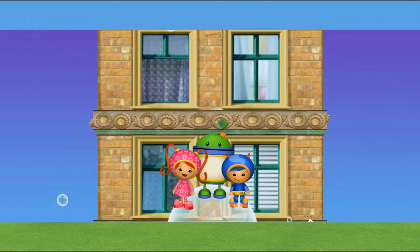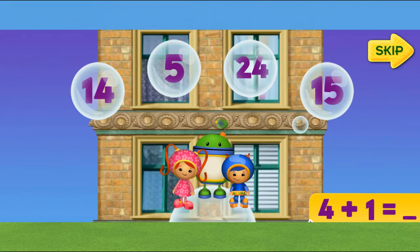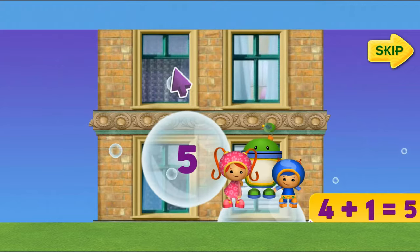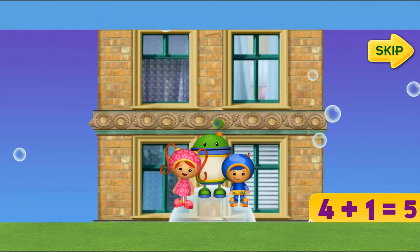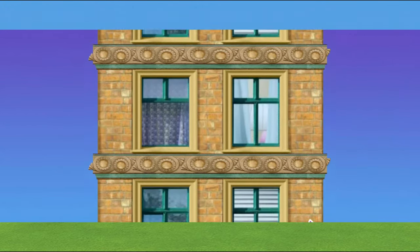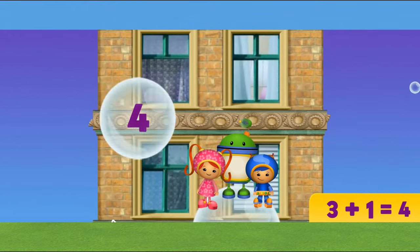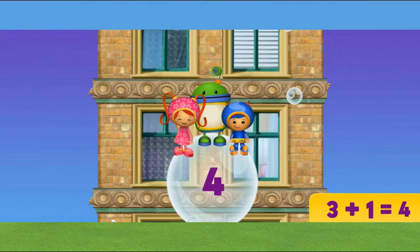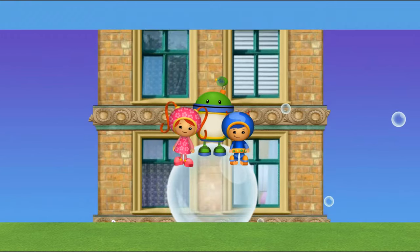To get up this part of the building, we have to add some numbers together. Like this. 4 plus 1 equals which number? 5! That's it! Let's try some more. 3 plus 1 equals what? Click on it. You're right! 3 plus 1 equals 4. Let's try some more.